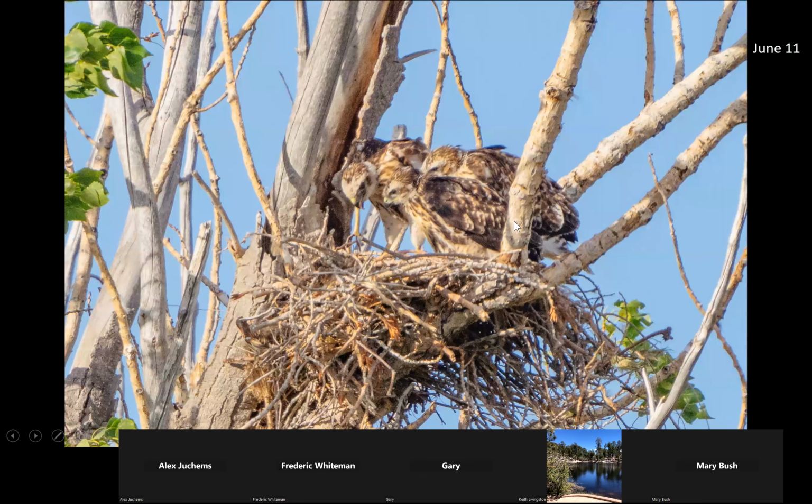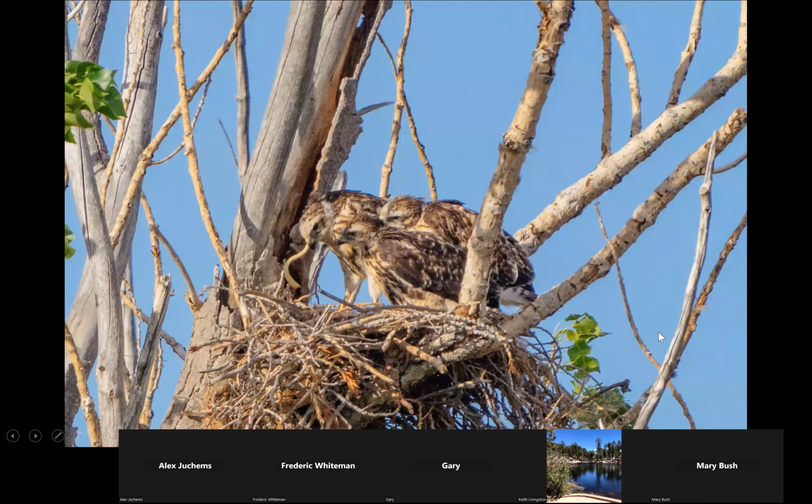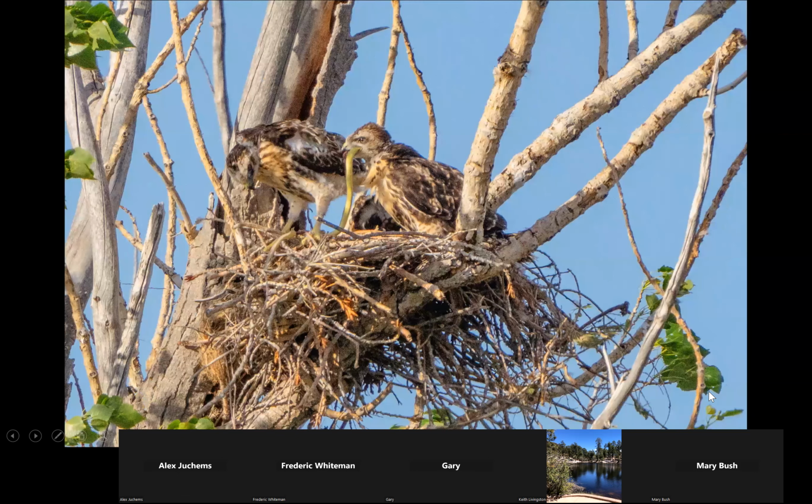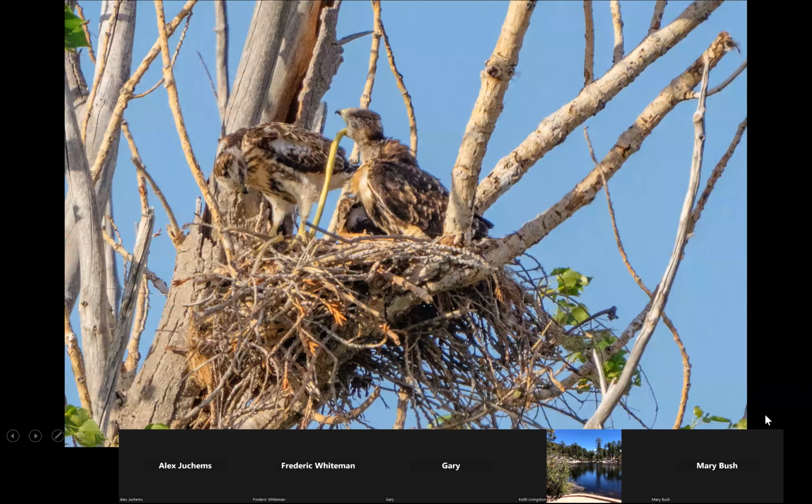So this is June 11th, and here the chicks are feeding on a snake. So this is called snake for lunch. And one of them has it first, and then the other one gets it. So we have a tug of war. And now trying to swallow that when you're a bird is kind of a challenge.